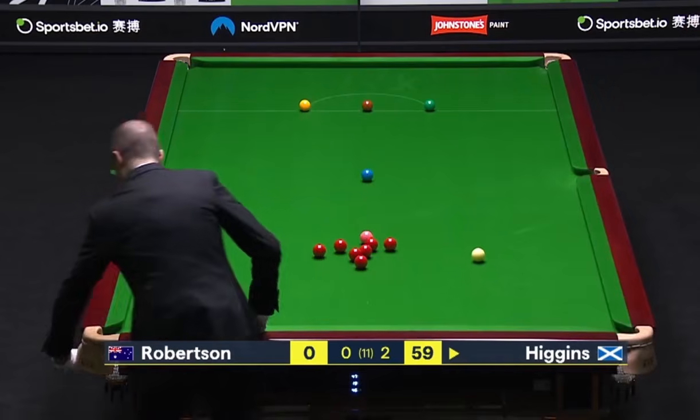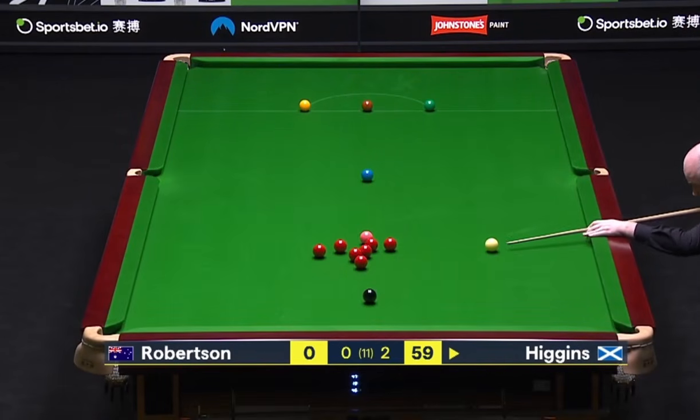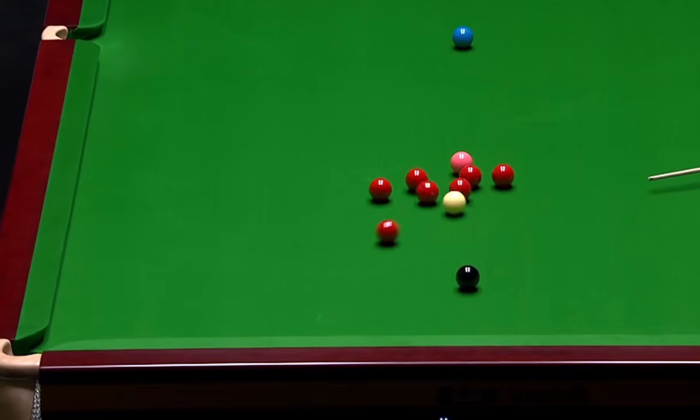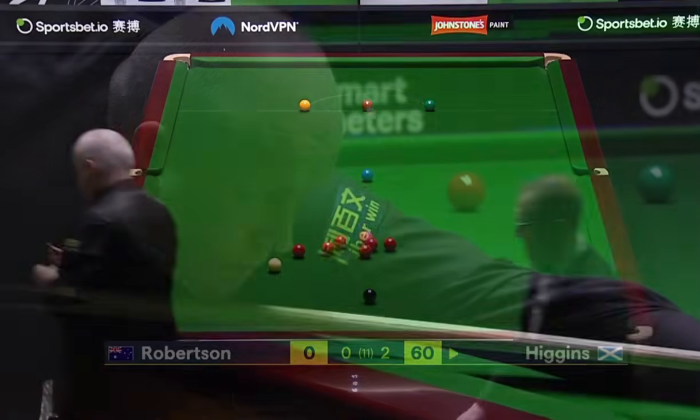Made the semi-finals here 12 months ago, John Higgins eventually losing out 6-4. Every other appearance, he's progressed past this round. And he's looking good value for that again today.